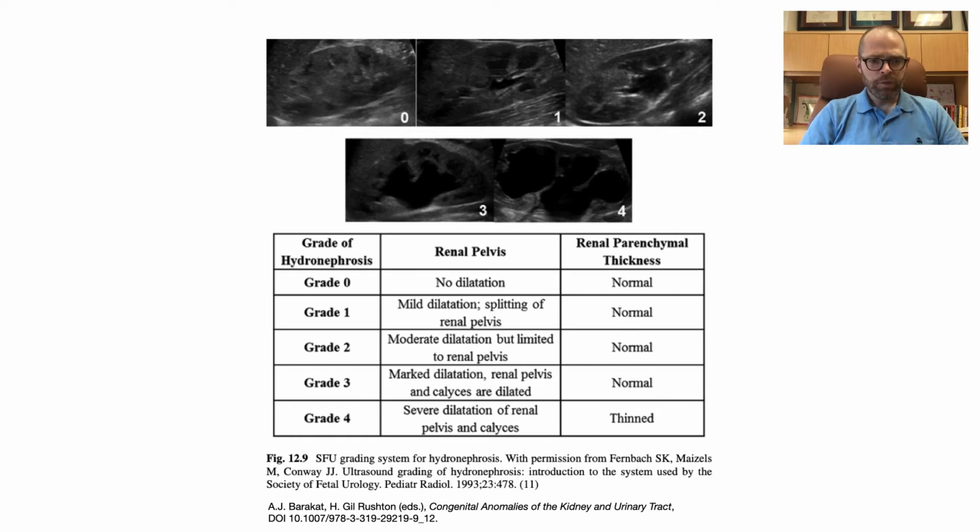At University of Florida and in my training and currently here with my partner, we use the SFU grade, which is the Society for Fetal Urology grading system. This is one of two grading systems. This is the older of the two. There's a newer grading system called the Urinary Tract Dilatation Scale, UTD. There's a different scale for prenatal and postnatal imaging. Again, I don't typically use that, but there are some advantages, and some centers do use that largely exclusively.